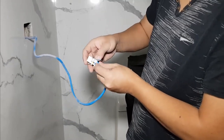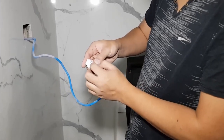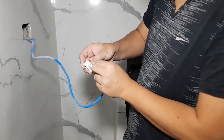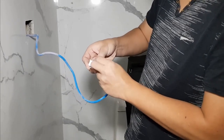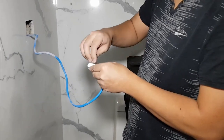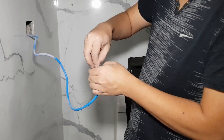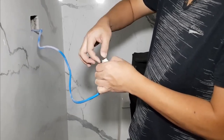Okay. Next naman is the blue. Sundan lang natin yung instruction ng ating keystone jack. That's it. Then ito will be put here. So, other side. So, ayusin lang natin.